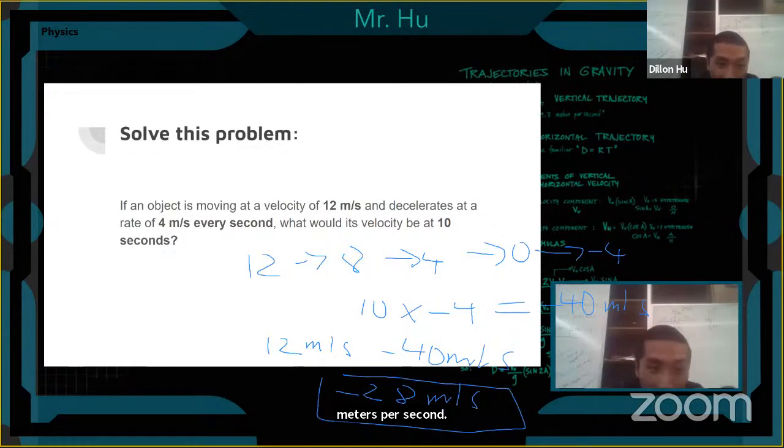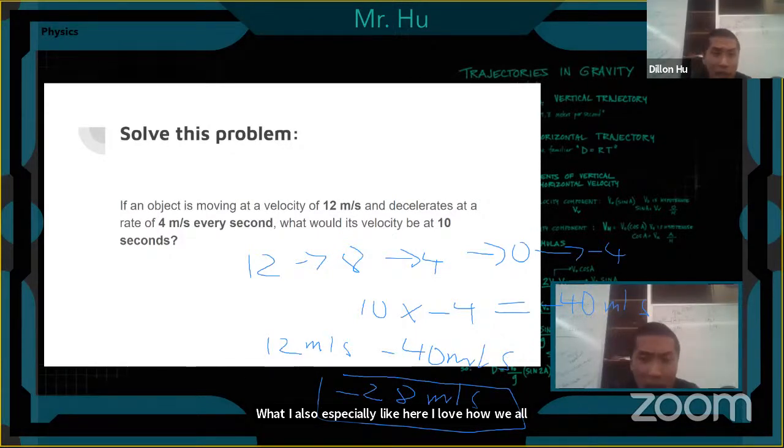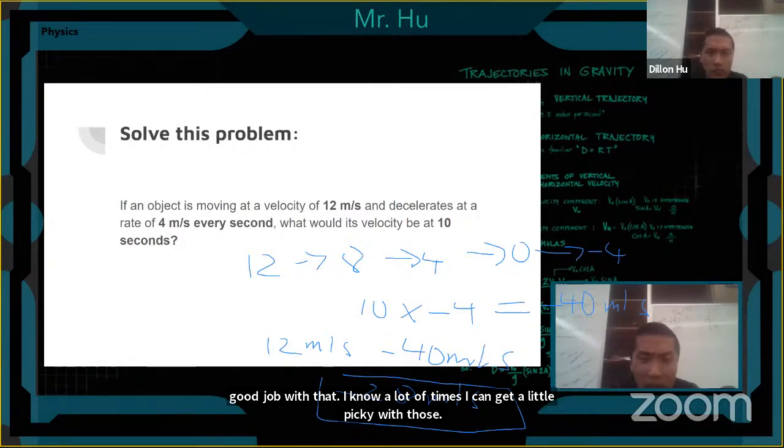What I also especially like here is that I love how we all included negative signs. I think you guys did a really good job with that. I know a lot of times I can get a little picky with those, but I think you guys did a really good job.